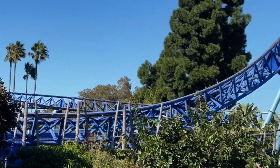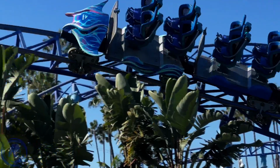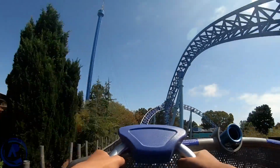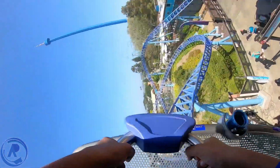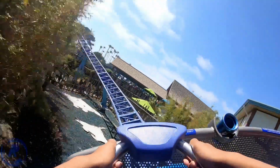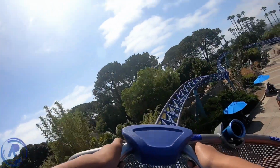So, with all that out of the way, let's get started with this big fat review on Manta at SeaWorld San Diego. Manta at SeaWorld San Diego is a Mack Rides family launch coaster that opened on May 26, 2012 at SeaWorld San Diego. It was tailored as a big refurbishment and expansion of the former Forbidden Cove area of the park, but that's starting to get into the history of the ride, so I should probably save that for later.